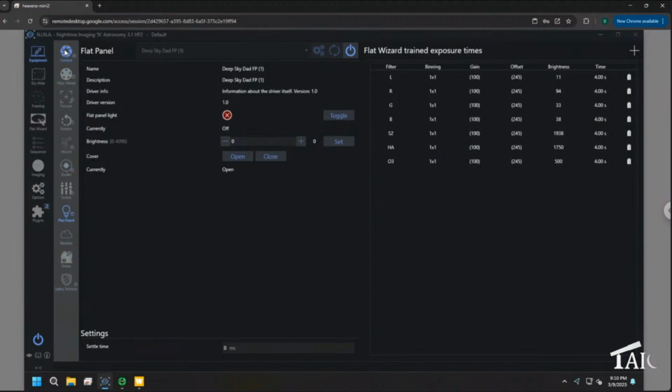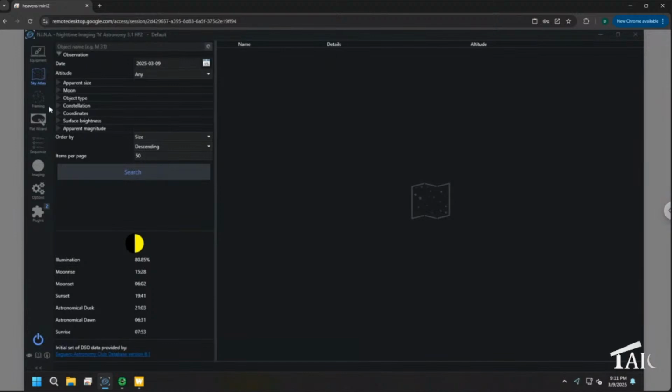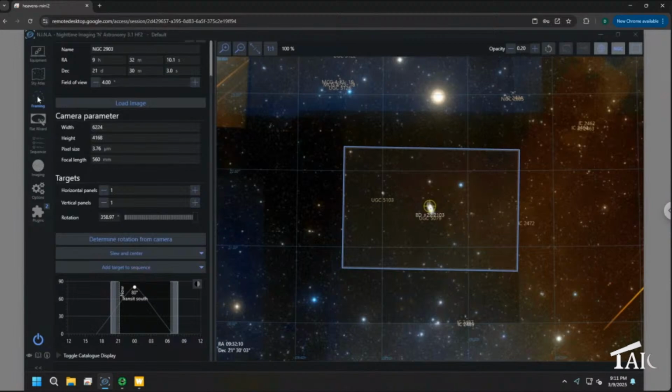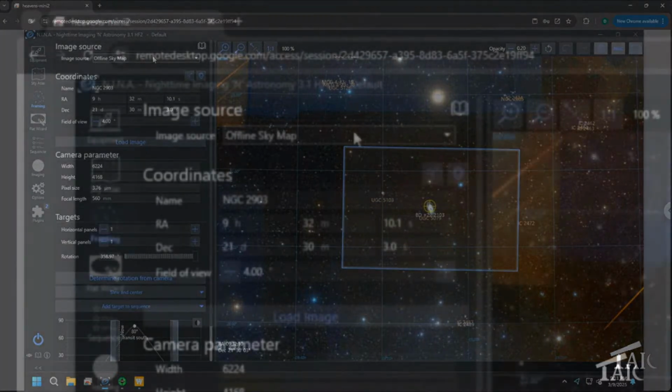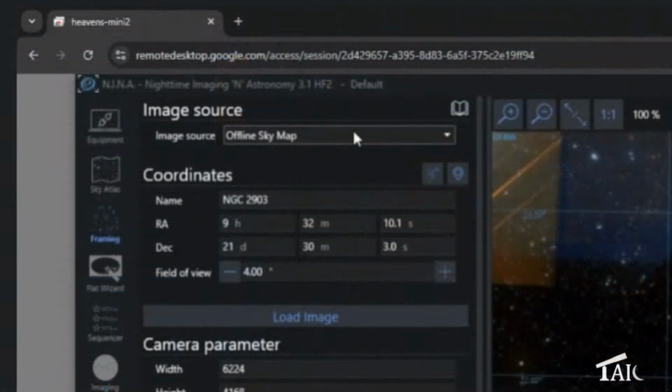I'm not going to spend a whole bunch of time going through this again because there are videos that go through this. You can use the Sky Atlas. I sometimes use it. Most of the time, though, I know what I want to photograph, so I just go in and I use the framing wizard. And so I come into the framing wizard, and again, you need to make sure you have your offline sky map, especially if you're going to be remote. Although at Starfront they've got internet, but if I'm at a remote site using my telescope, or if I'm away from home, having the offline sky map is good because then I can get my images inside of here.